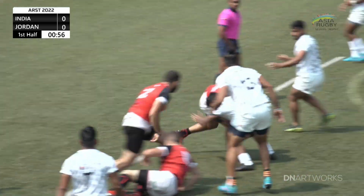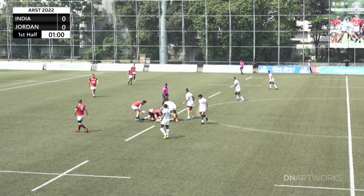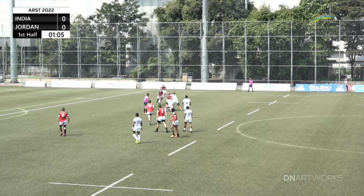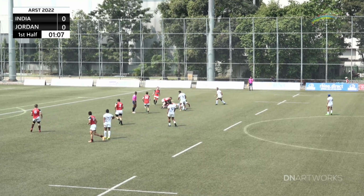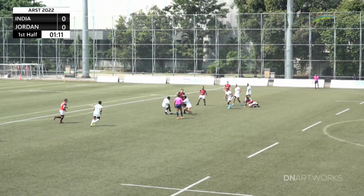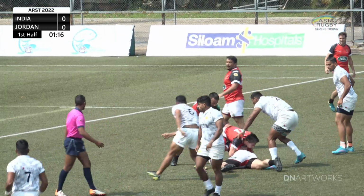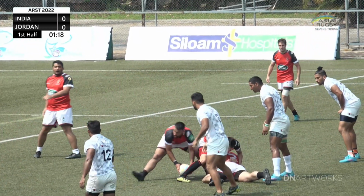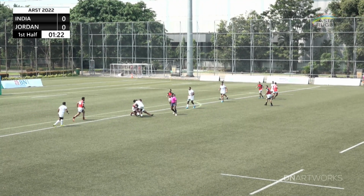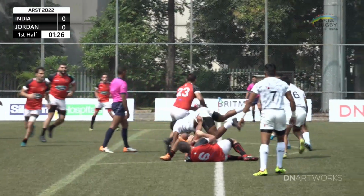Jordan holding strong. But they're going one out. Jordan going one out. India's defense. Good pressure from India, keeping Jordan deep in their half. Jordan still on their 22. Again, some very strong defense from the India team.